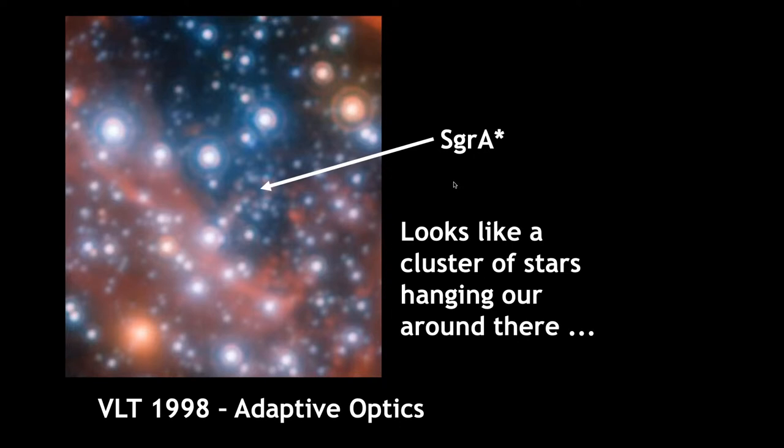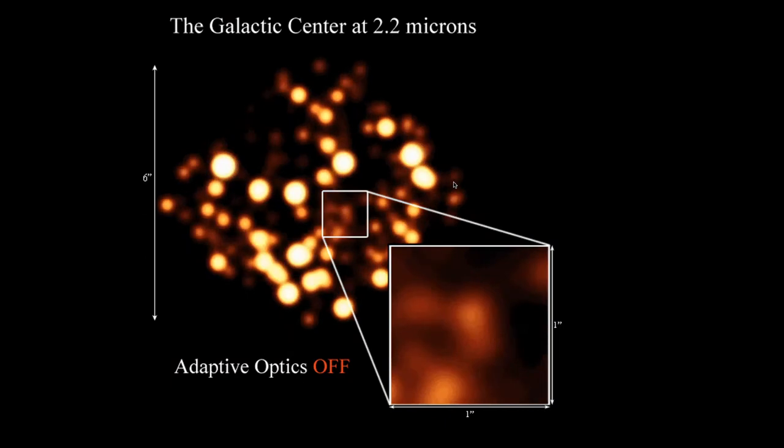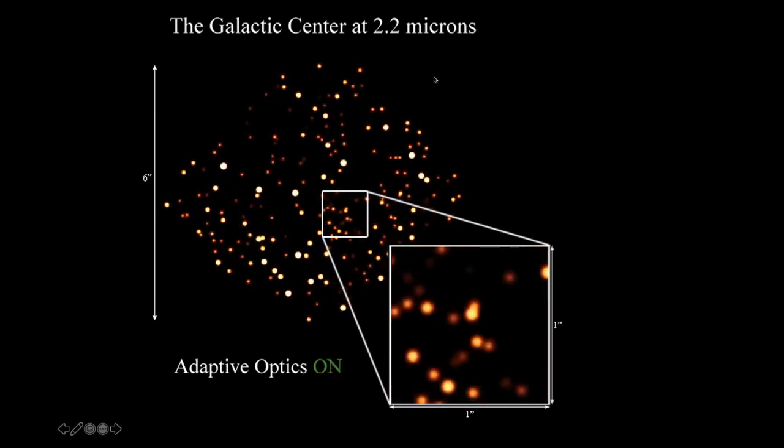And she eventually got some telescope time. Maybe she went and got time on Lick, and was able to get some initial data. But eventually we started looking at the galactic center. And what this is showing is an image with something called adaptive optics.